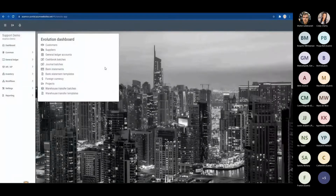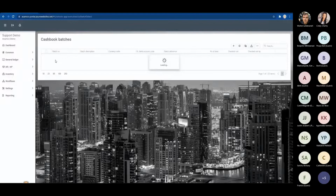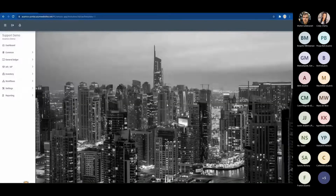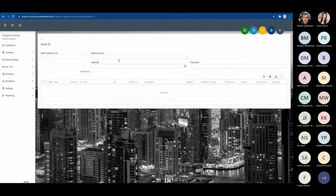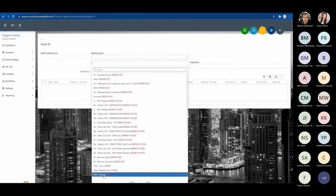To navigate to the Cashbook Batches screen, click on the Cashbook Batch button as shown here. On the overview page you will find a list of all the currently existing Cashbook batches in Evolution. To open a Cashbook batch, click on the plus button as shown here. You will then see this new screen displayed from which you can view the Cashbook batch information.